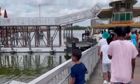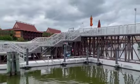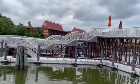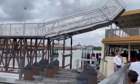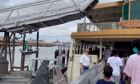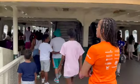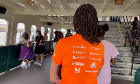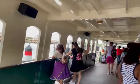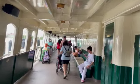Alright, here we are walking on to the General Joe Potter, which is one of the ferry boats. You'll see over on the left there is Dillis Polynesian Resorts, and then the bungalows, and over in the distance you see the Grand Floridian. And there's two levels to the boat. You can go upstairs, get a view, but we generally like to stay downstairs, and that's where you get off at the other end. So let's take you down.